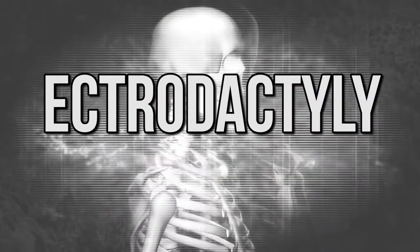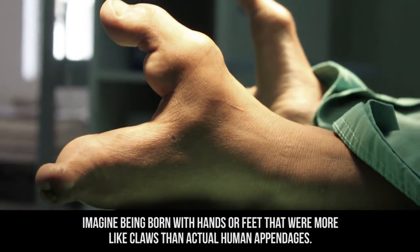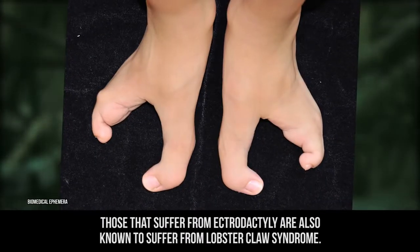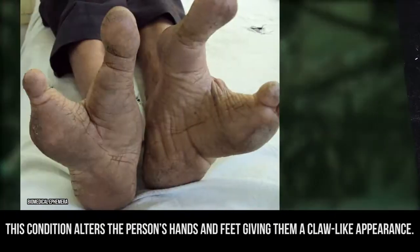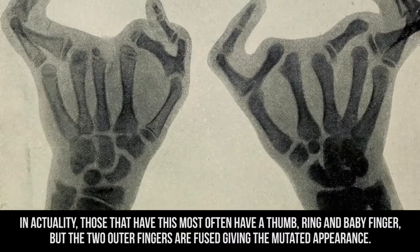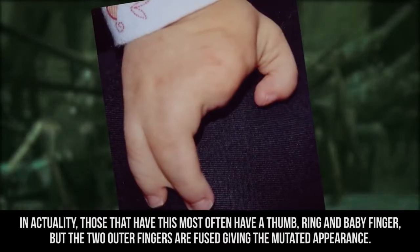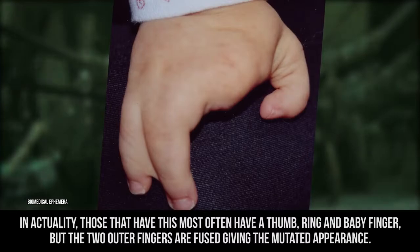very rare. Ectrodactyly. Imagine being born with hands or feet that were more like claws than actual human appendages. Those that suffer from ectrodactyly are also known to suffer from lobster claw syndrome. This condition alters the person's hands and feet, giving them a claw-like appearance. In actuality, those that have this most often have a thumb, ring, and baby finger, but the two outer fingers are fused, giving them a mutated appearance.